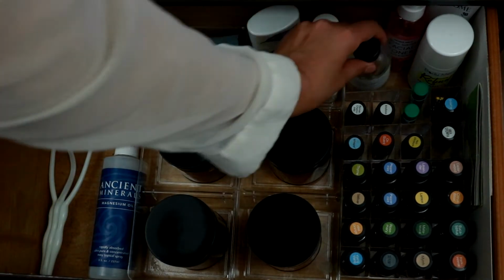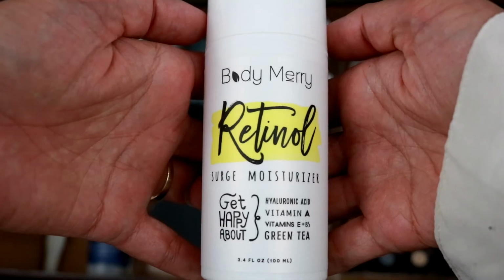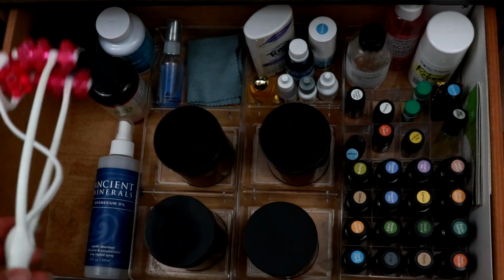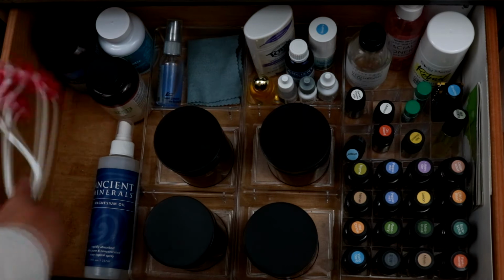This section holds my face products including a hyaluronic acid, rose water, a retinol moisturizer, and a tinted moisturizer with SPF. These organizers are all from the Dollar Tree. This is a face massager as I have pretty constant facial pain, which I explain on my blog.